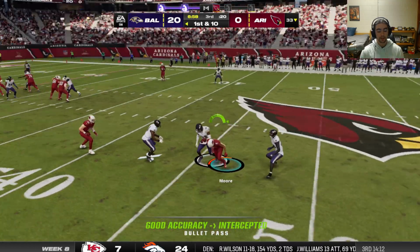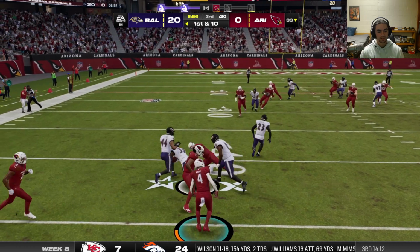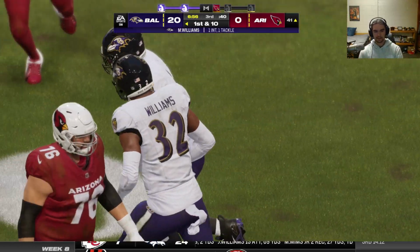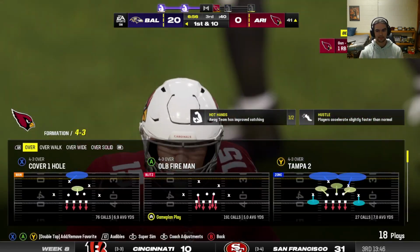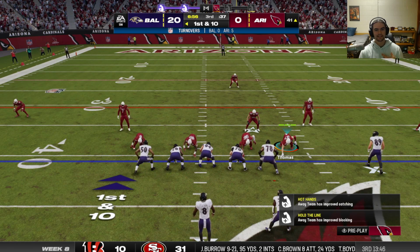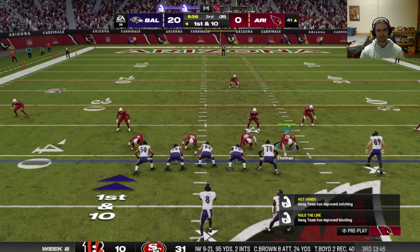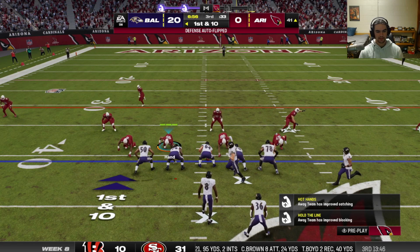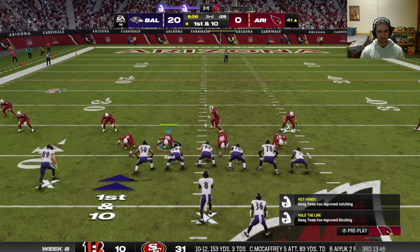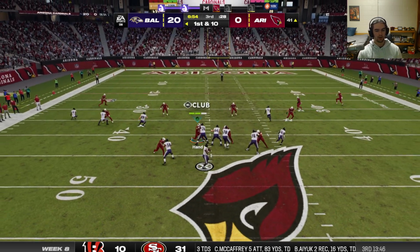And another pick. I mean, he wasn't open. Oh my goodness. Okay, this is not... I mean, I don't think I'm doing very well with some of these reads, but the QBs are also selling hard.